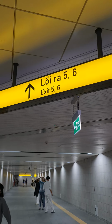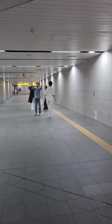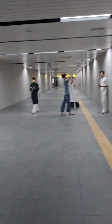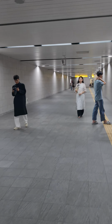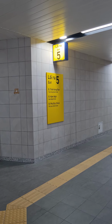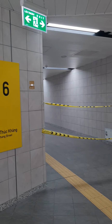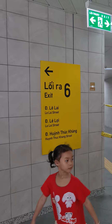So we're gonna go out exit 6. It's close to Ham Knee Street. And we'll show you what that looks like. A lot of modeling going on in here, you noticed. So it looks like exit 5 isn't open yet. So we're gonna check out exit 6.